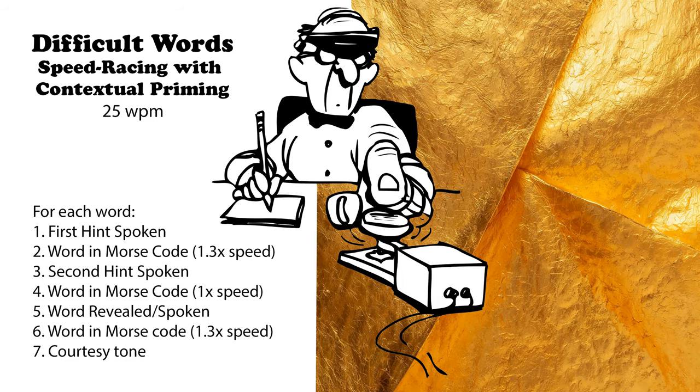A fixture in homes and buildings. Offers privacy and security across an entryway. Door.